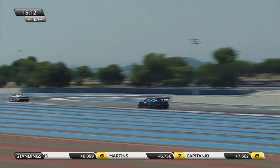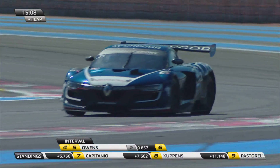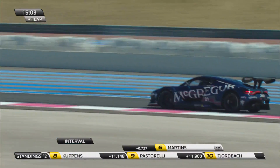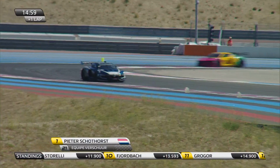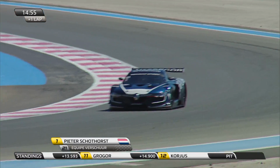Lonnie Martins in 6th, 7th position David Capitanio, and Renaud Coupons in 8th position in the sole surviving Team Mark VDS car. Sadly for Tanart Satyaterikul, that was retirement on the spot with front left suspension damage. Pieter Schothorst in 2nd position.